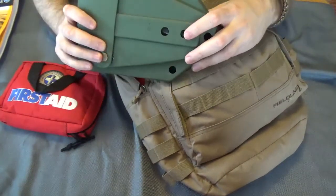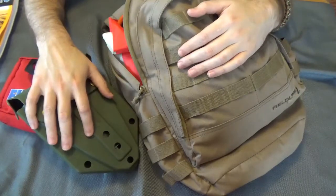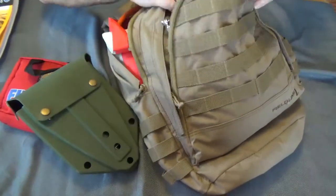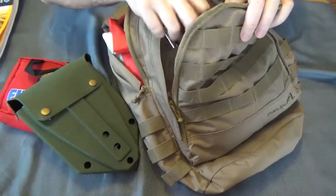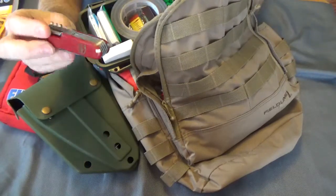I keep a folding shovel in my trunk bag just because I live in snow country, and it's possible to get stuck even with four-wheel drive. A couple of other small tools also hang around here, including a pretty standard multi-tool and a Swiss Army knife.